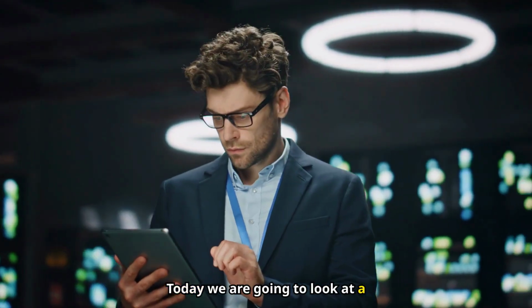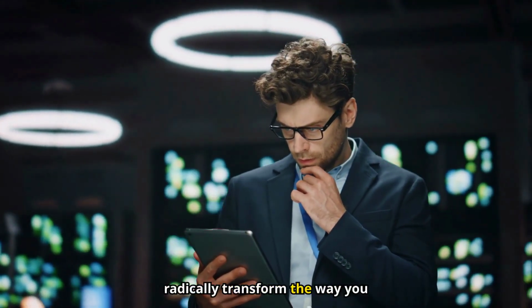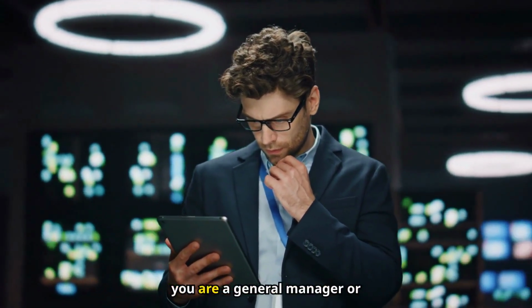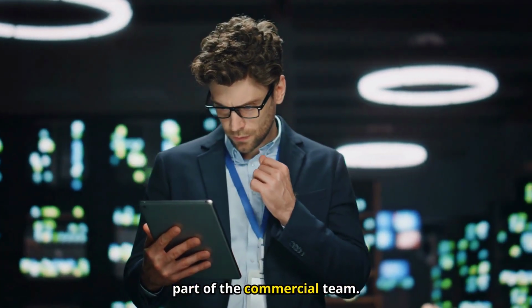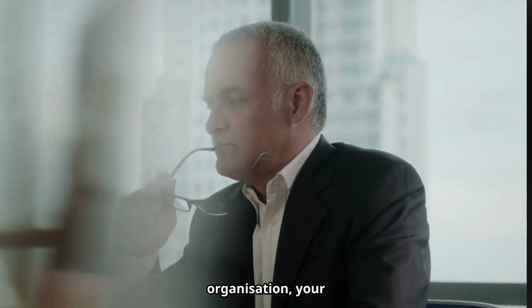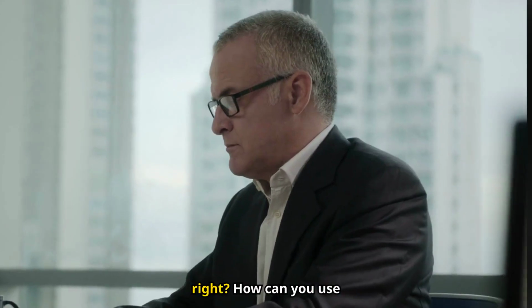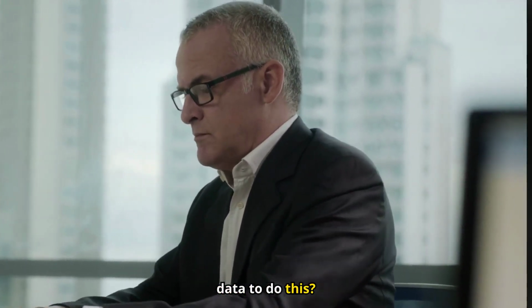Today we are going to look at a case study that illustrates how the strategic use of data can radically transform the way you run your business, whether you are a general manager or part of the commercial team. Let's start from the general manager's perspective. As the leader of an organization, your responsibility is to guide the company towards sustainable growth, right? How can you use data to do this?